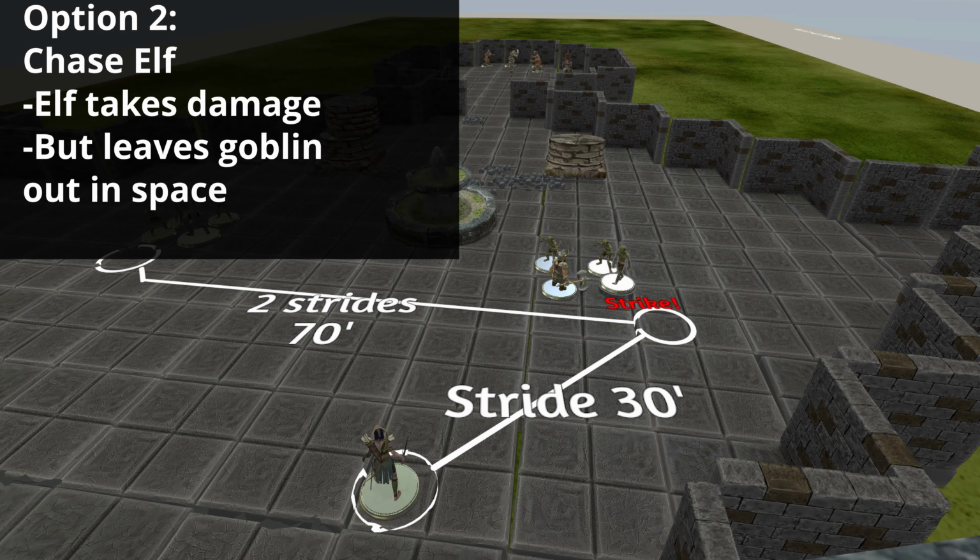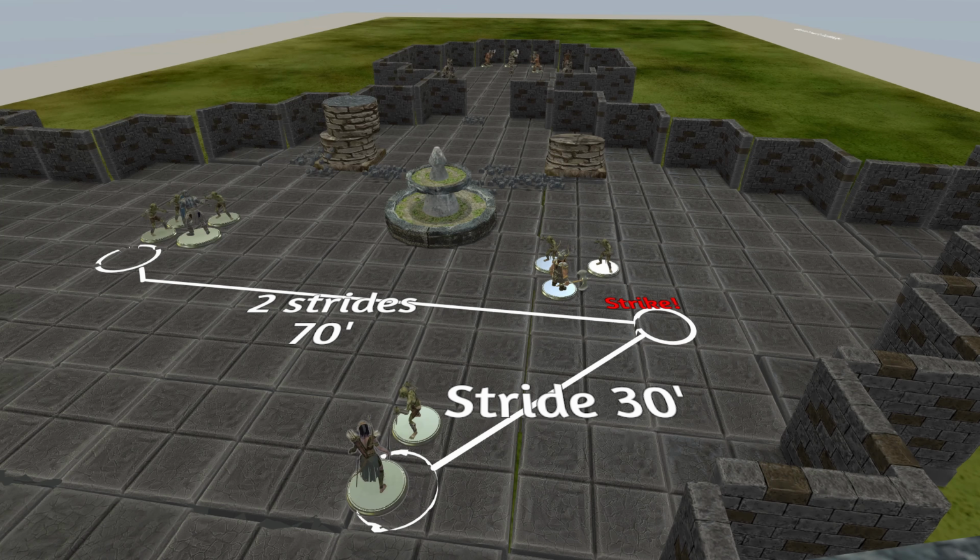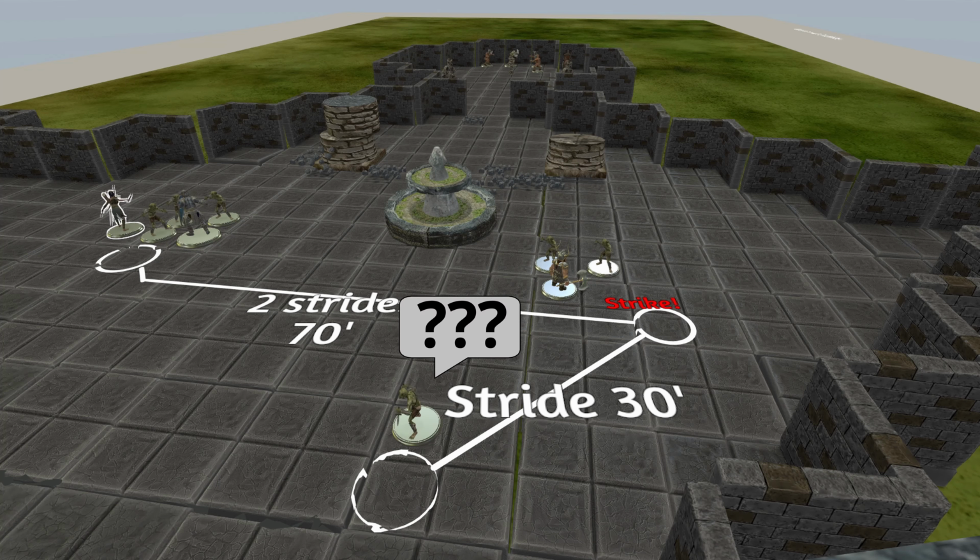Or the goblin could use some of its move actions to chase the elf. If the goblin chases the elf, sure, they'll get an attack or two in, but on the elf's next turn, she Sudden Charges again way over to the other side of the battlefield, and the goblin's out there in space wondering what to do next. So this could be a disruptive battle strategy, and it's really an interesting defensive style.